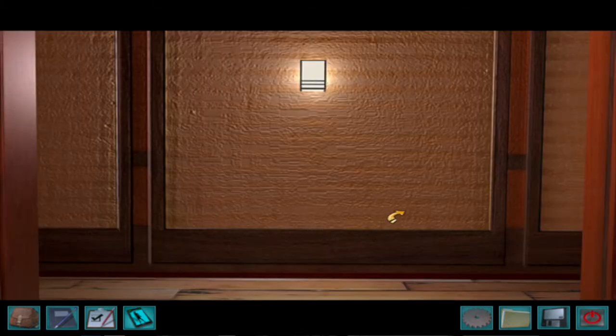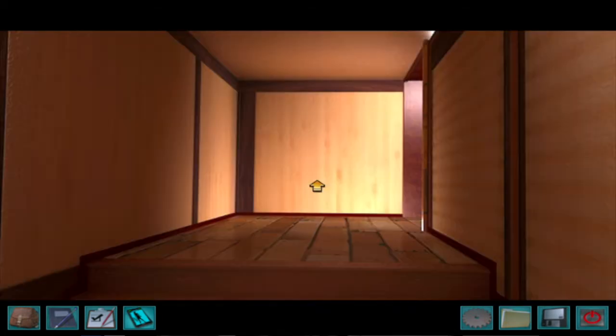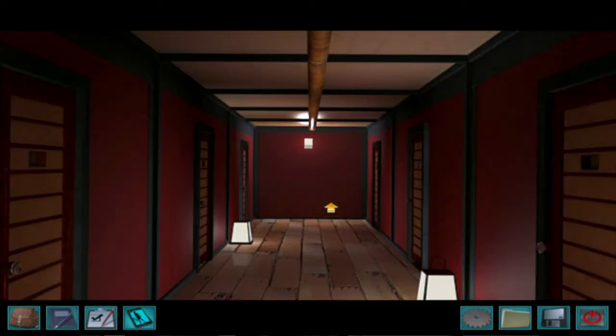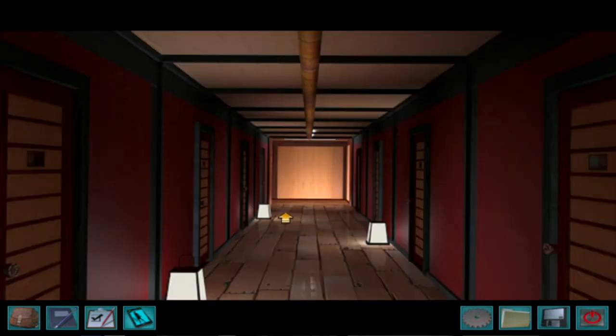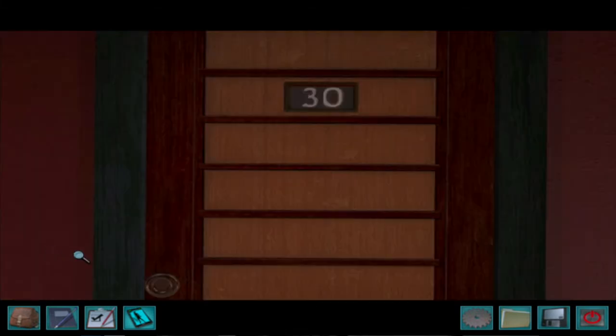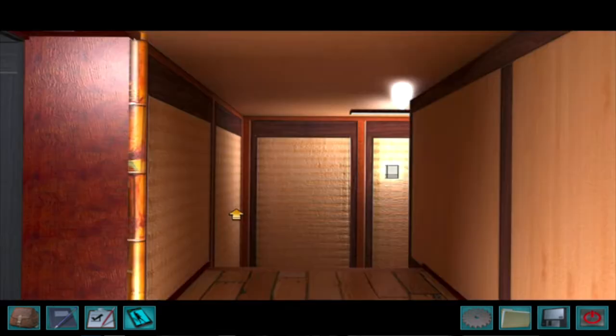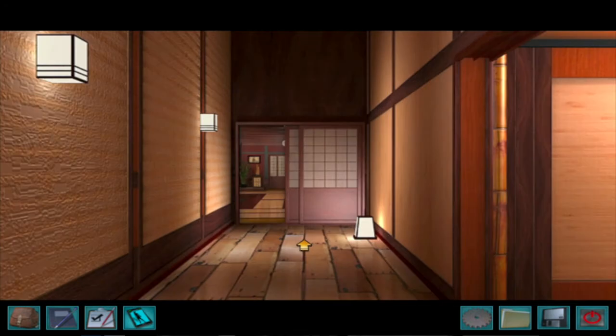This probably takes us back to the lobby. Do we have another second floor? We do. But I mean, we can't go into any rooms. Nothing looks hinky, though. Wait. Nope. Locked. Nothing looks hinky, so we'll go back, I guess, to the lobby.